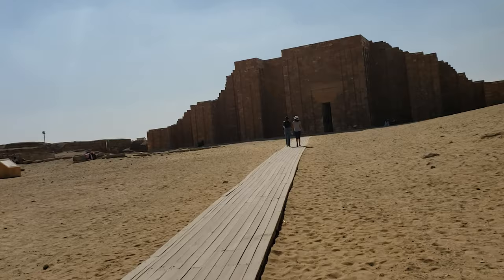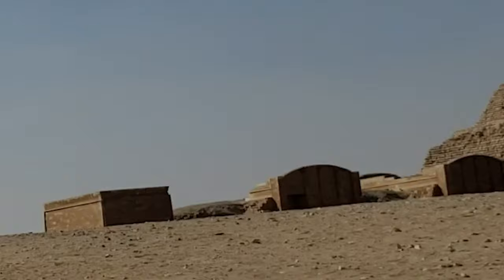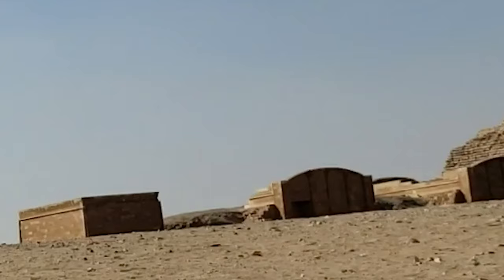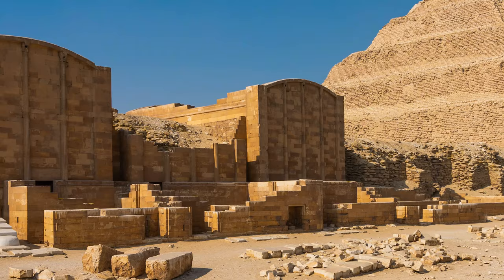On the side of the pyramid, the remains of 25 make-believe chapel buildings were found. They symbolized southern and northern Egypt and the pharaoh's worthiness for ruling all of Egypt after succeeding in the Heb Sed test.